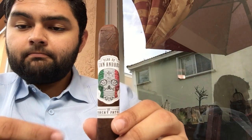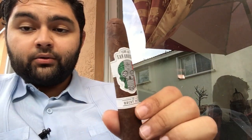It's got the beautiful band. Flor de San Andres, flower of San Andres. So it's got the Mexican flag with a really nice stylized skull by Rocky Patel. Beautiful. I mean, just the band.